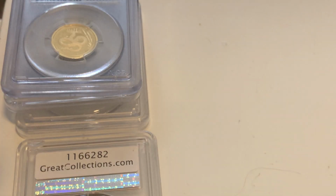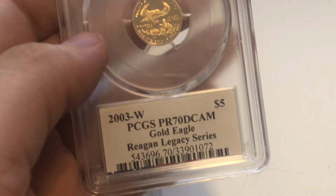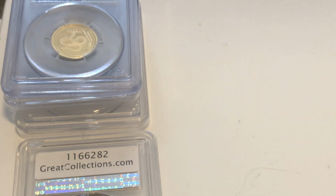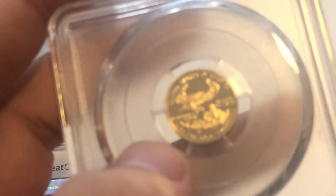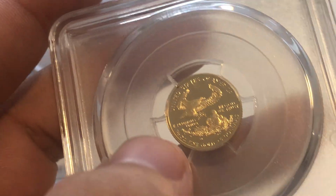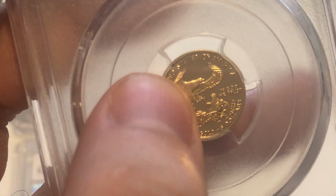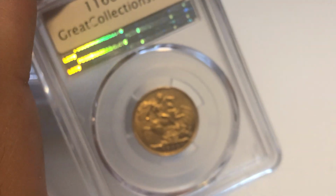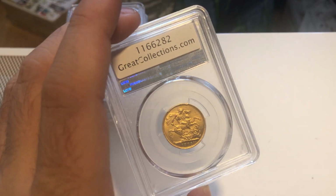Michael Reagan. Proof 70 Reagan Legacy Series. I'm assuming that is a... It's got a copper spot. Right there. Don't know why that is. I'm assuming that's a relative of Ronald Reagan. I don't know. You can see it's a very US focused collection.